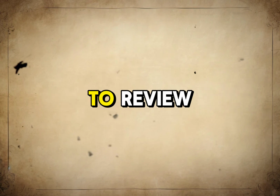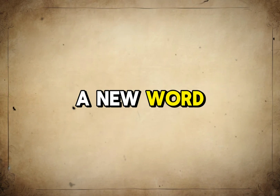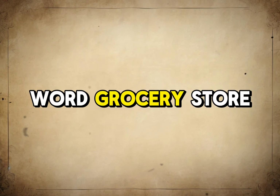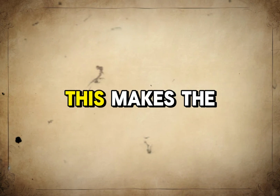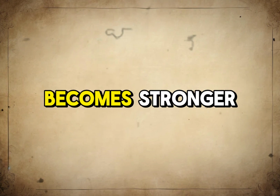Another cool way to review is to create a vocabulary list. When you learn a new word, write it down and create a little story with it. For example, if you learned the word grocery store, write something like, "I went to the grocery store and bought vegetables and fruit." This makes the new words connect to your real world, and the memory becomes stronger.